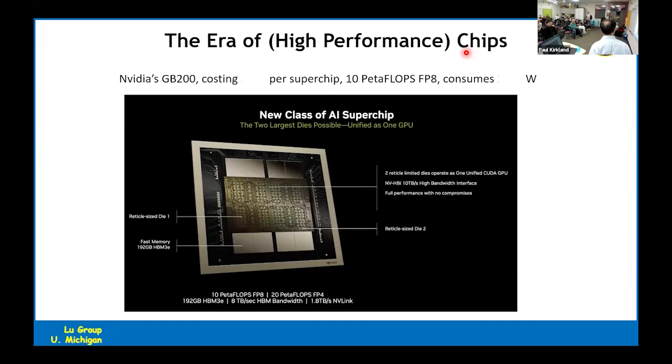This is a so-called super chip because it's so big that you can't fabricate it in one run. It's bigger than the mask. You have to tile two chips together, and you have some other chips on top. So it's really a big package, but they call it a super chip. This is basically what powers the data centers every day, and people can't get enough of that, right?